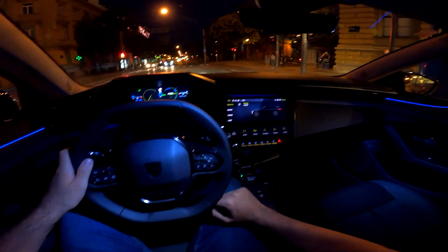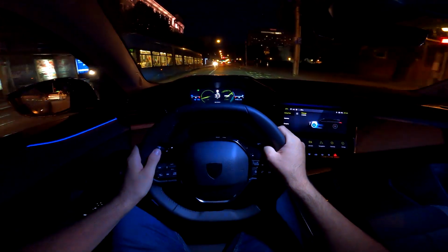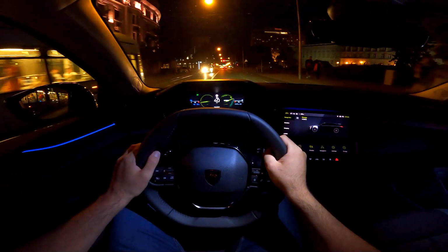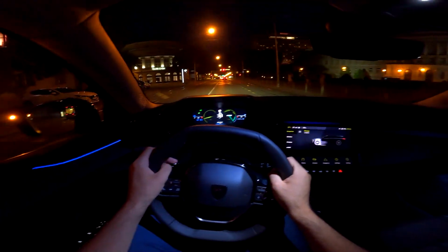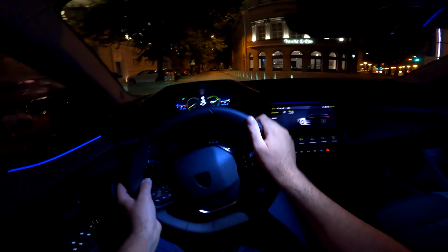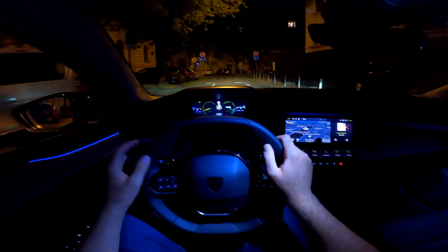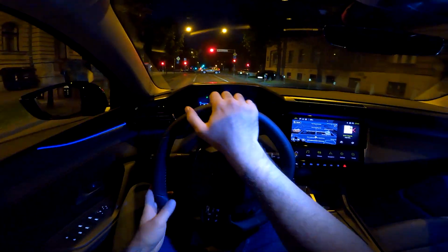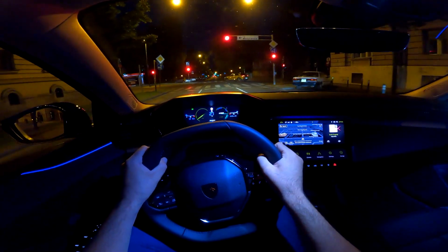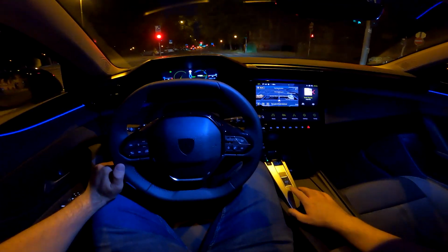And energy flow is here. Unfortunately, the battery is not charged. At this moment I didn't have time to charge it, and I don't have the charger in my home. But you see that even now, sometimes, we start with a bit of the electric power and in silence. Of course, when you have the battery charged and you drive it through the city, you will spend a lot of time in electric mode, and that's always nice to see.